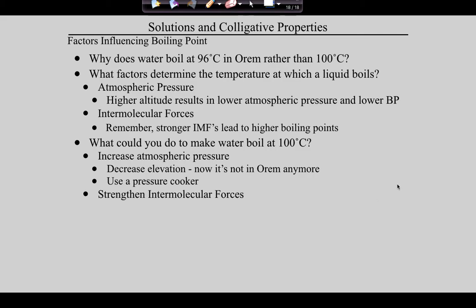But guys, why does that work? Well, guys, the reason it works, and this is what you need to jot down in your notes, is because it strengthens the intermolecular forces. So guys, how do we strengthen intermolecular forces? Add salt. So why does this work? Well, we'll talk in a second.